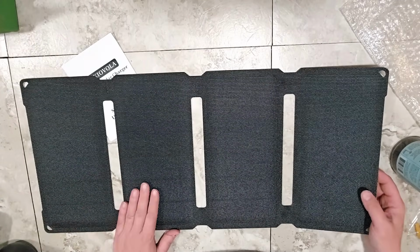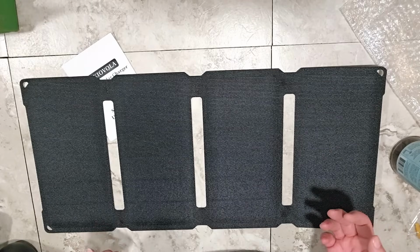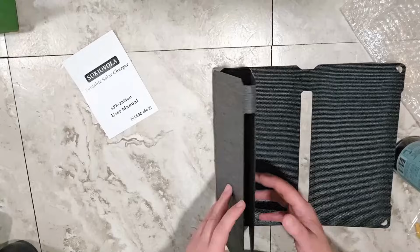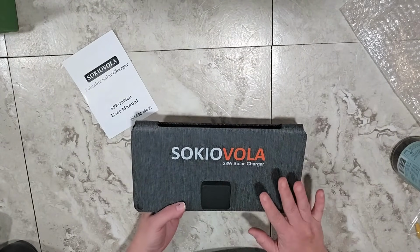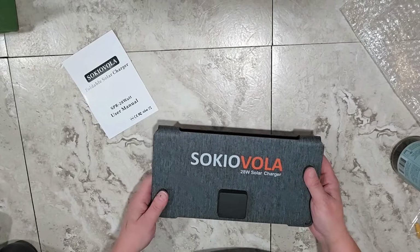But I thought, because I want this for portable purposes, to have in a backpack, to have in a bug out bag, things like that, and to be able to carry with me, I wanted to have it be as light and small as possible. So I just got the 28 watt one, and I'm thinking of it typically for charging my cell phone, which I don't need anything really big. But like I said, they do have other ones available.